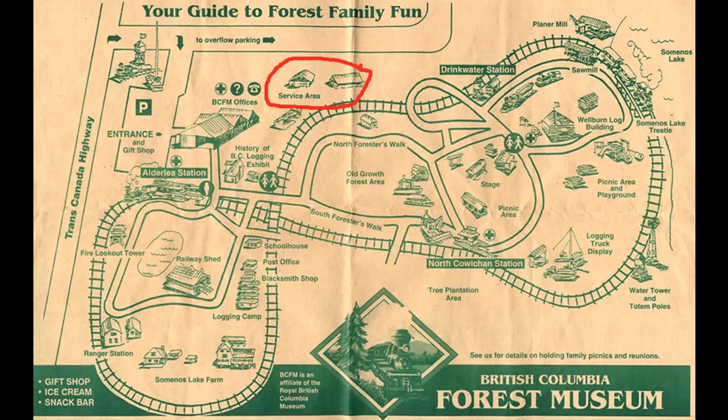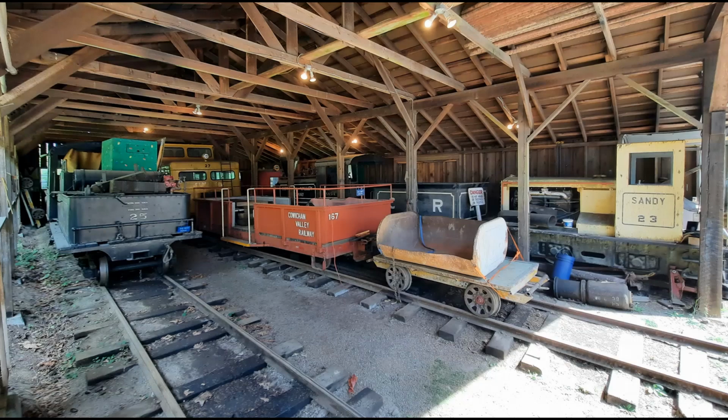When you ride the visitor train, you will go past the locomotive service area, the shops, and in there are more items that you can see from the train. For me, I was really fortunate and I was allowed to walk with an employee to see them close up so that I could do photography in the shed.